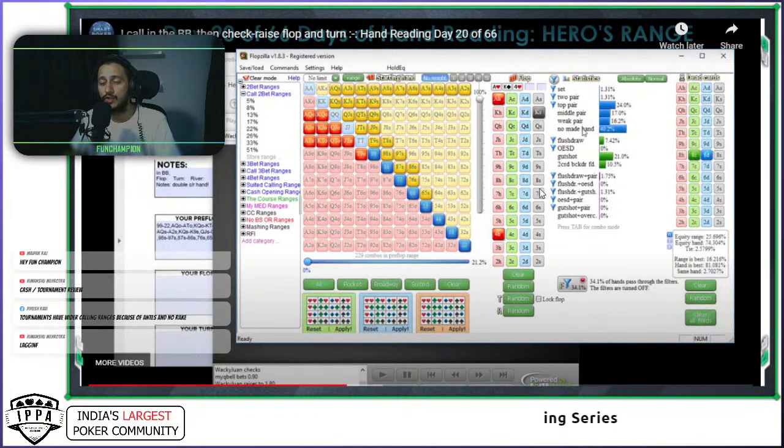All right, so now note that this set of middle pairs, or king queens and king jacks and king tens, all these kings Sky is talking about, they are essentially just middle pairs and not flush draw. So king queen of hearts is actually included here in this 7 point whatever 4%. All right. No made hand, not check raising.